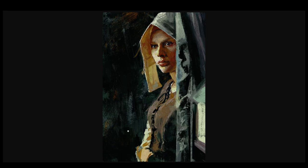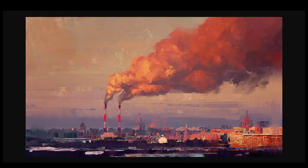Greg Rutkowski's work. Another city study. Look at the way he simplified the cityscape with just a few simple brush strokes. And the color dynamics really do help. So you have to find the right setting to get the texture you actually want to achieve. So just play around with the settings.